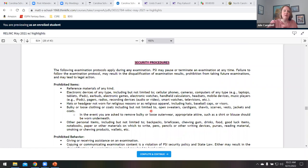Security procedures, there's a check-in. I mean, you're basically emptying your pockets, right? They're going to give you a little locker. Have you put everything up? Guys, they started doing online last May. It's almost a year old. And I've had students take online. And while I can't tell you what to do, I think going in person is much easier. I think it's much better.